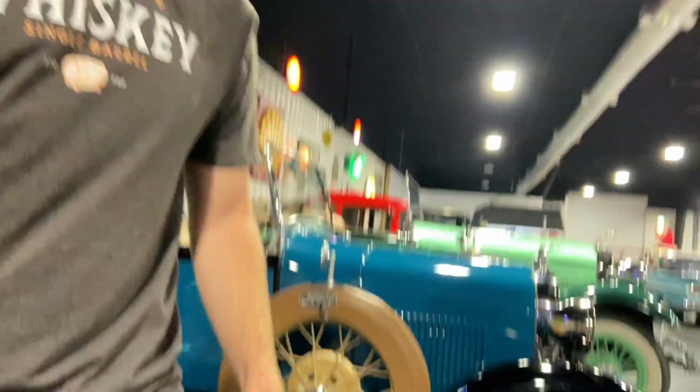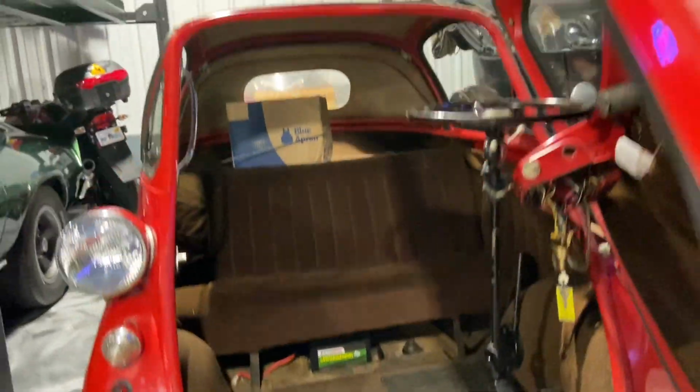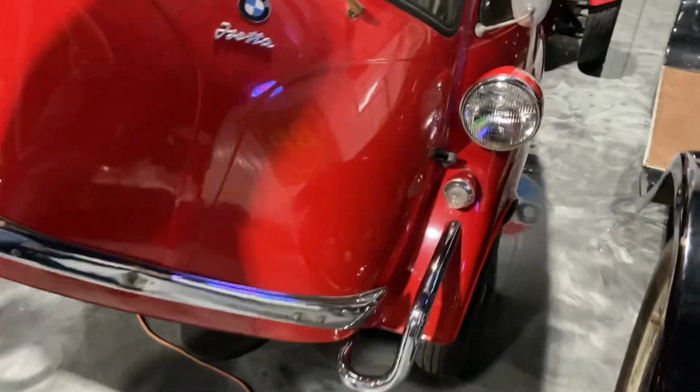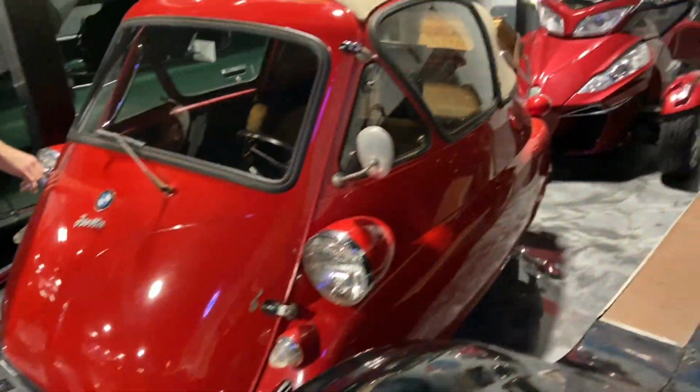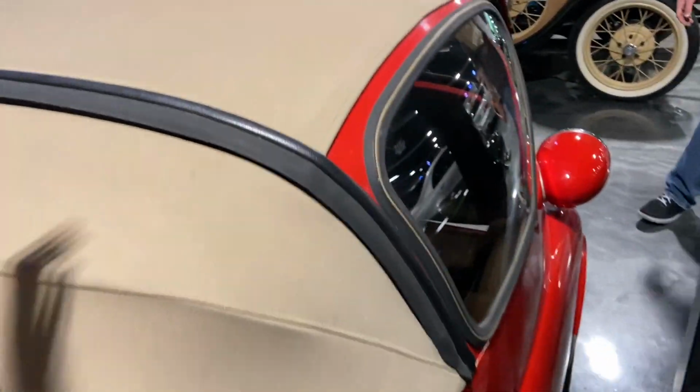It's such a small car. Okay. Excuse me, sir. Can you please step out of the vehicle? Yes. That is the coolest car. Some little pedals right there too. It's so small, it's crazy. I've never seen one of them before. And it's convertible. It's a convertible. So not only the whole top comes off, the whole front comes off.